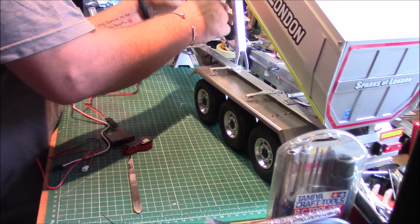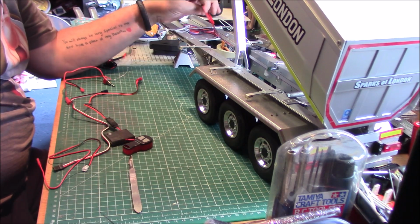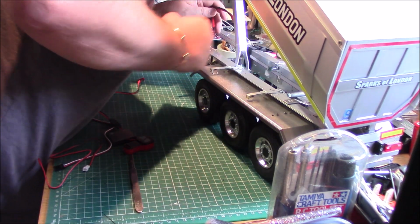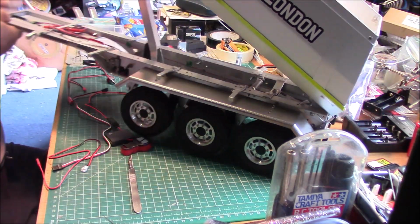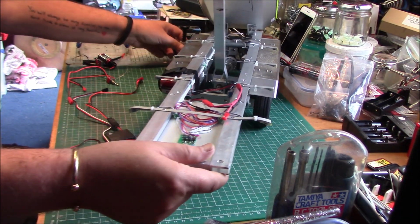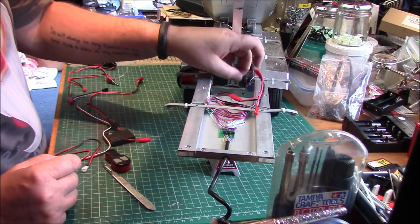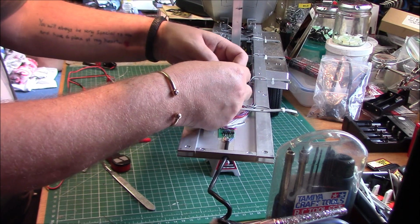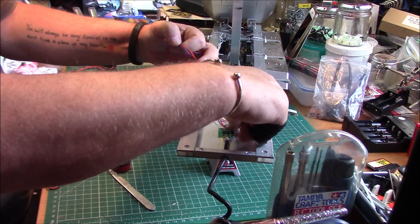So we have, how's this going to work? Because that's got... right, so that comes up onto there. So 2 plus 2 minus, so 1 goes to there.